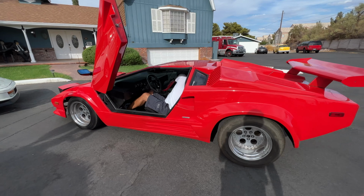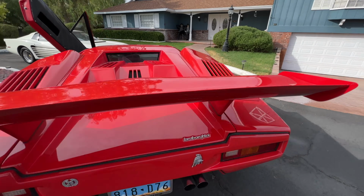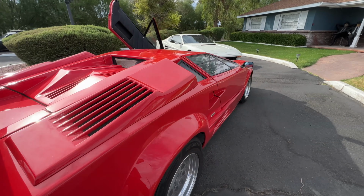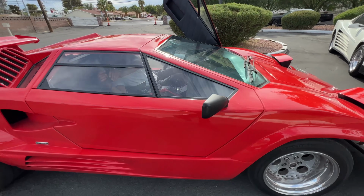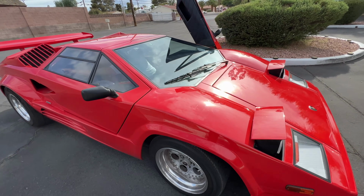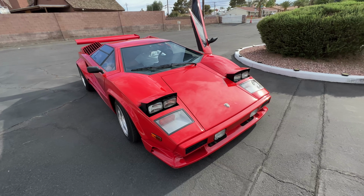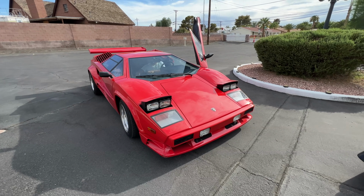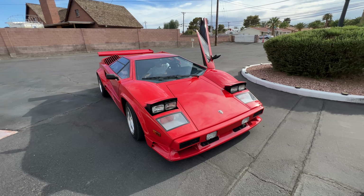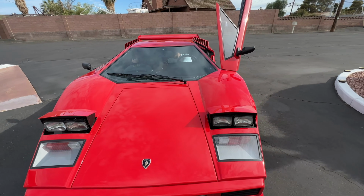So you can see what it looks like with the top and the windows on, so you kind of get a view of how it looks. I know it's not exactly like the real thing, but you know it's still definitely cool. This thing gets looks, and most people aren't familiar with what a real Countach looks like anyway. They don't know it has round headlights. They don't know that it's longer. They don't know that it's wider.